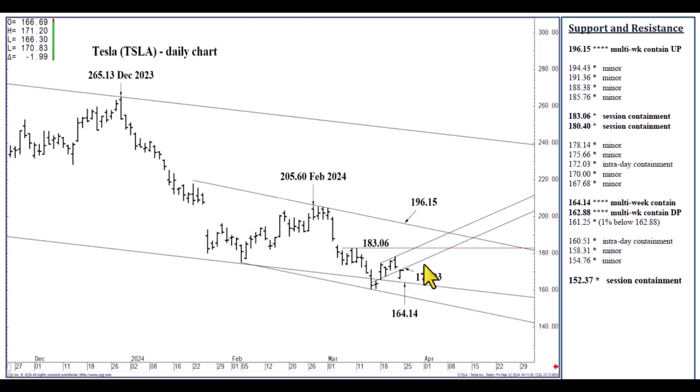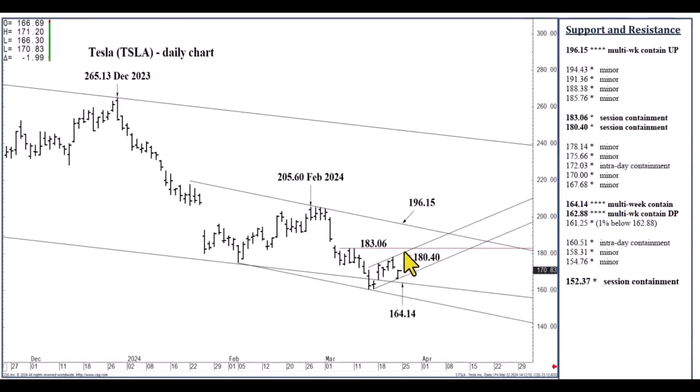If we gap above 172.03, even if we open below it and push through it, if you're short, I'll let you decide how you get out on that, as everybody's a little different in terms of risk strategy and so forth. But if we push through or open above 172.03, I see no good reason to play the short side today, because I do think there's a real clear possibility we could reach the 180.40 channel top. So keep that in mind.